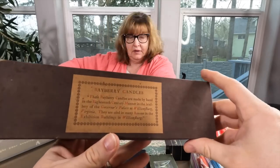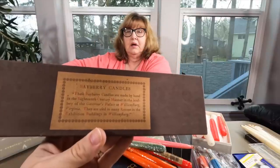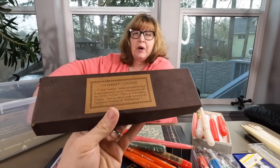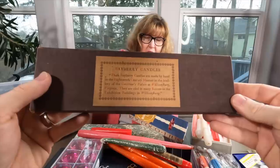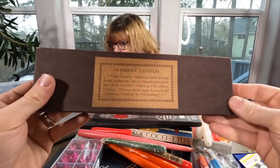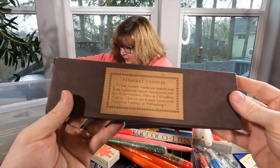Okay, we have... This is Bayberry Candles. Handmade... Oh, wow. Candles are handmade in the 18th century. What do they look like? Look at that. Okay, there you go. Let me read that. Well, I don't want to read it because I don't have my magnifying glass, but something about Virginia. I did see Virginia. Basically, they're 18th century candles, and they were made by the governor's palace, and they're made in Virginia, and they're in exhibit buildings. They're special. And they're really old looking. Oh, my gosh. And cracked. Wow.